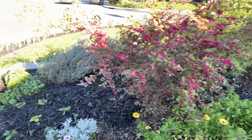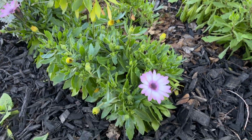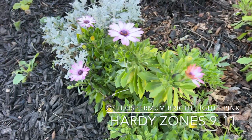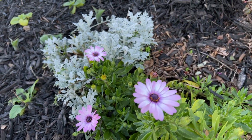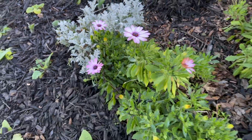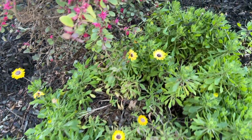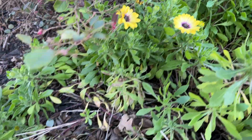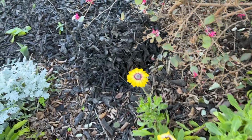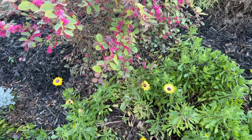And then I wanted to show you guys my Osteospermum Bright Lights Pink. I think that's the name of it. Proven Winners, absolutely gorgeous. These just started blooming today. So pretty. And these I put in last year, so they're perennials here in this area. And then over here I just have some generic yellow ones with the purple eye that are absolutely gorgeous. And I don't have any drip to these right here. So these guys just survived on the little bit of water that we have, which is not very much.